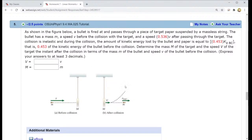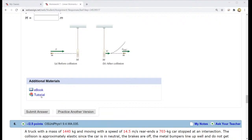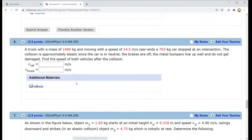So here's the ballistic pendulum question. One of the complications here is it wants you to enter velocities in relative terms: the velocity of the pendulum system after the collision is some multiple of the initial velocity, and the same for mass. These are algebraic answers, but the number you're entering here is the coefficient. What's the relationship between big V and little v, big M and little m? This is a tutorial question, so if you click this button, there's a tutorial that will walk you through this problem, break it down into smaller steps. Those are very useful.